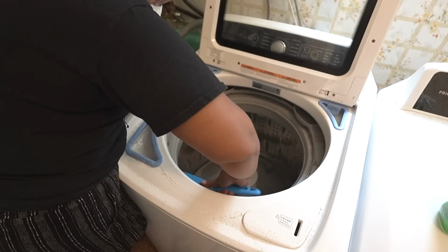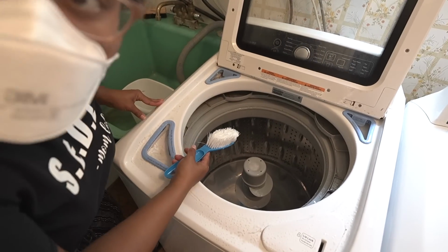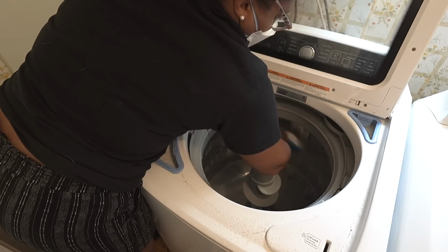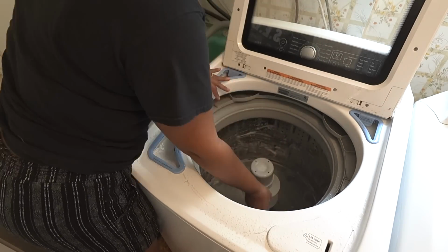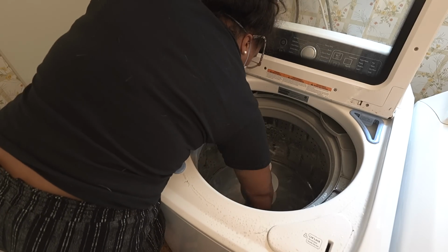And then I also put a little bit of bleach because in the rim of the drum, at the top underneath the lip area, there's that mold that grows right there, or just some gunk that gets stuck up there. It needs a little bit more than degreasing, just to deodorize it. So that's what I used for that.